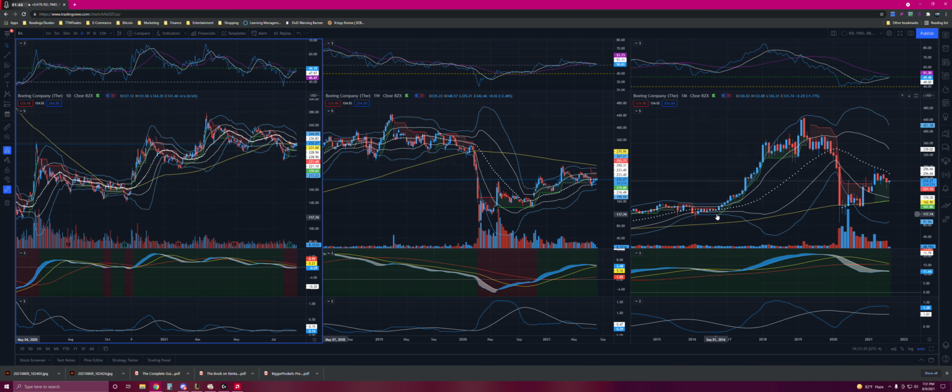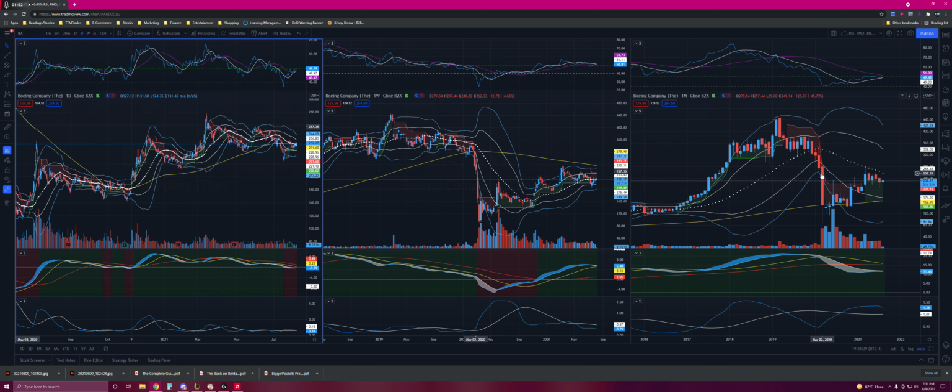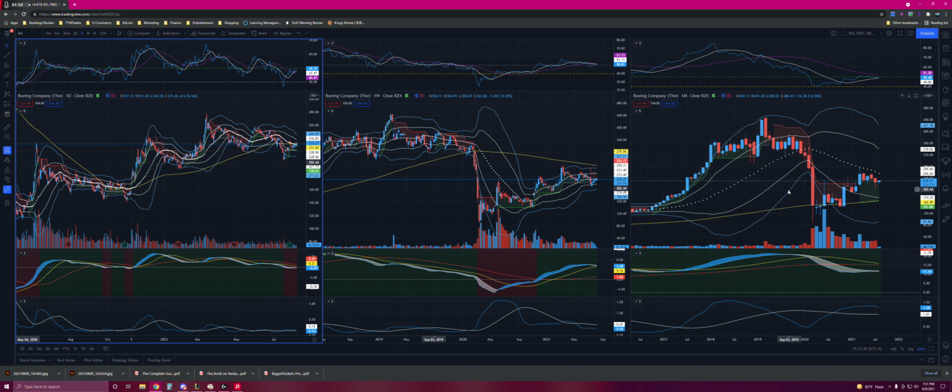Now, Boeing has taken a beating. You had this first drop off COVID, February 2020. Everybody remembers that. But one of the key things to look at with Boeing, even though it had that hard hit because of COVID and then everything that was going on with their aircraft at the time, with all the bad news circling them, you had this strong sell-off.